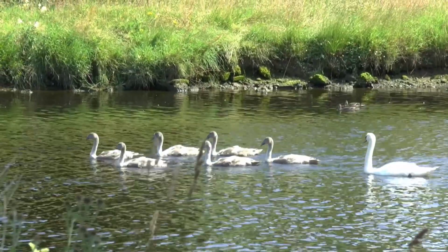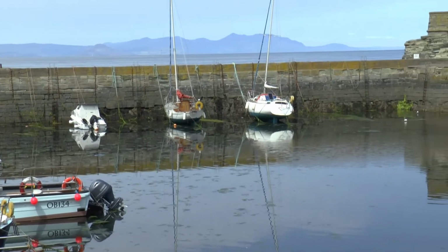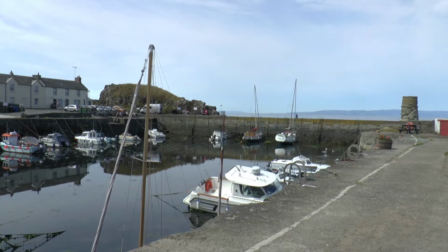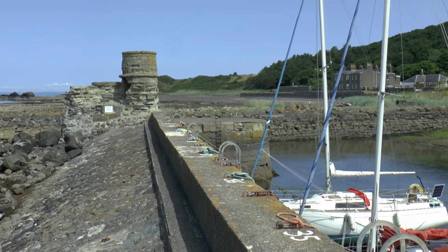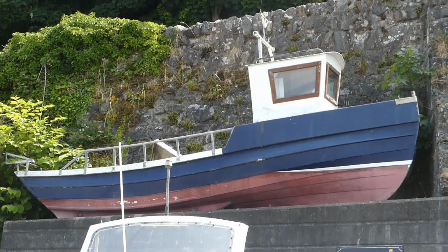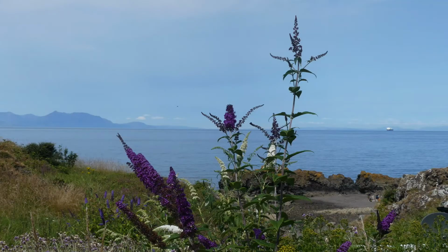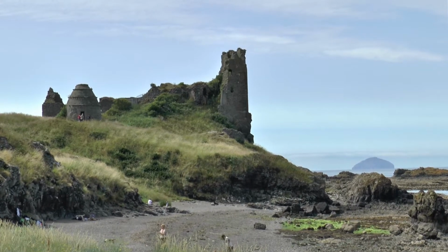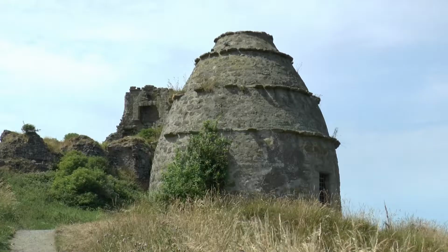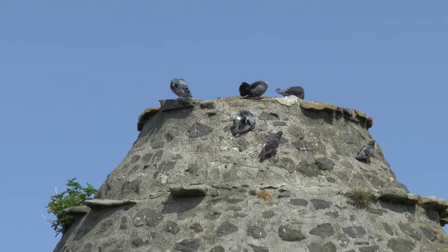Further down the coast is the tiny picturesque village of Dunure with its small but well-sheltered harbour. On the wall behind the harbour is an old fishing boat and a couple of wicker seahorses. A walk through the village leads to a hill topped by the 15th century castle. Most of it's in ruins, but just in front is a dovecote which would have held some 200 nesting boxes and would have supplied the castle with fresh eggs and meat.